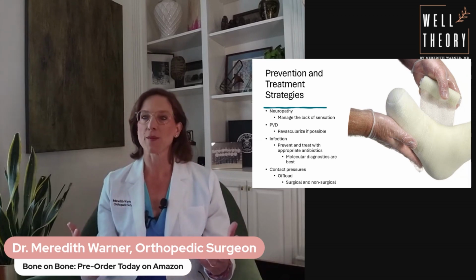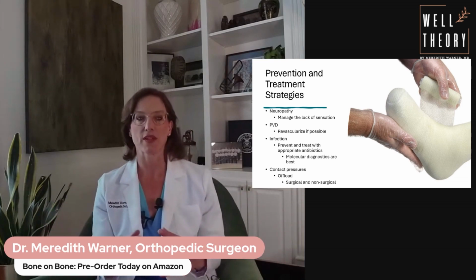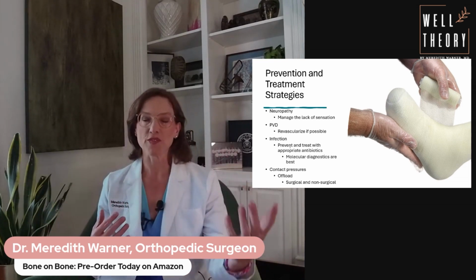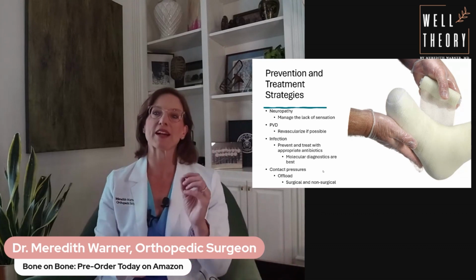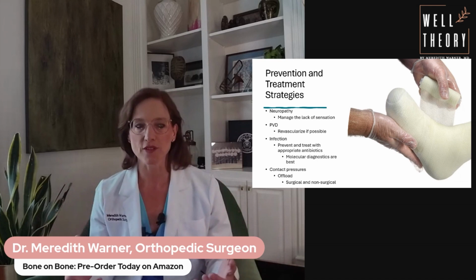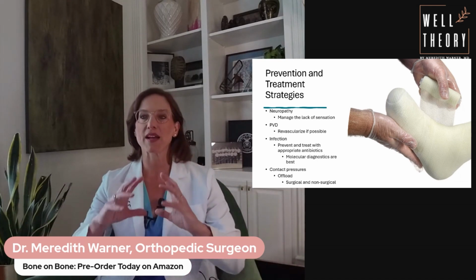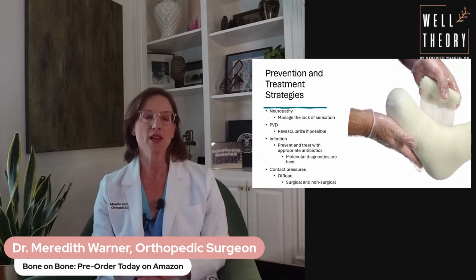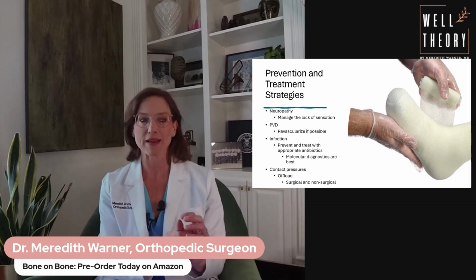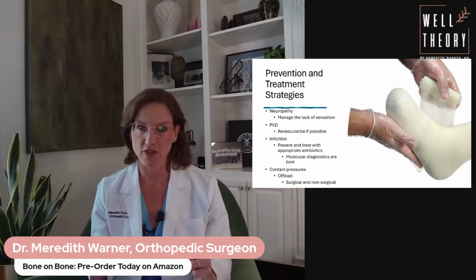Again, we manage the neuropathy. We treat the neuropathy if we can, or we surgically treat the neuropathy. Peripheral vascular disease, we look for it, identify it, treat it, okay? Infection, obviously, we look for this. We prevent it if possible. We try to identify the right antibiotic and use that. We treat it. And again, I think molecular diagnostics are best. And then contact pressures. This is where surgery comes in for diabetic foot ulcers.